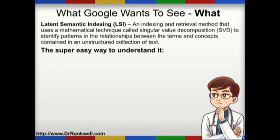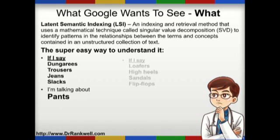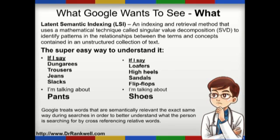So the super easy way to understand it is, if I say dungarees, trousers, jeans, and slacks, I'm talking about pants. If I say loafers, high heels, sandals, and flip-flops, I'm, of course, talking about shoes. Google treats words that are semantically relevant the exact same way during searches in order to better understand what the person is searching for by cross-referencing those relative words.